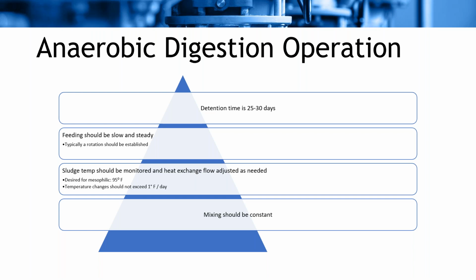So for mesophilic, like we said, it's 95 degrees Fahrenheit. And we want to make sure the temperature change does not exceed 1 degree Fahrenheit per day. It can either throw off the bacteria, or if you heat it too quickly, you can also turn that into dry cake, and it'll mess up your operation as well. And then also mixing should be constant in your digesters. And this can be provided by mechanical mixers, or circulation of the sludge, or both.